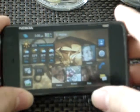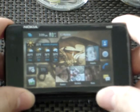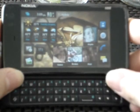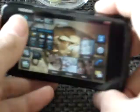Alright, here is my small little review of my Nokia N900. It's been about a couple of weeks since I've had this phone, so I'm pretty much used to it now. As you can see, the phone, it's not that big. I mean, really, if you put it in your hand, it's really not going to be that big.